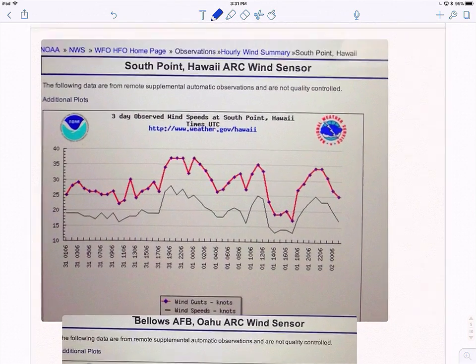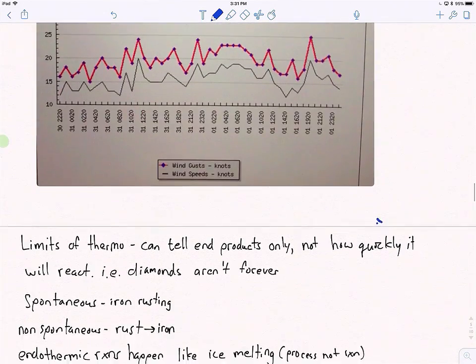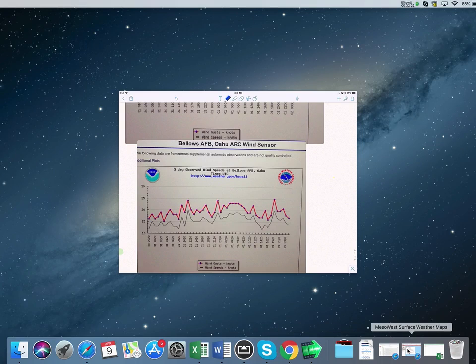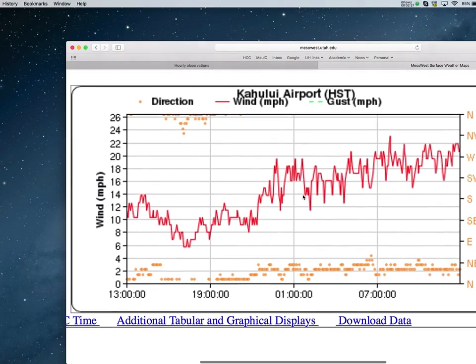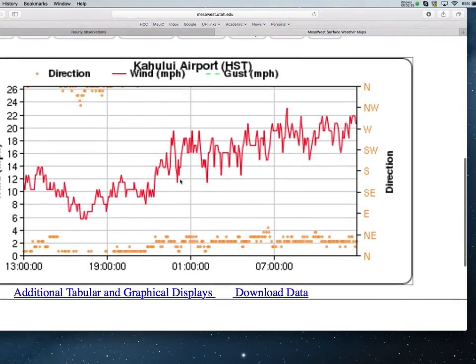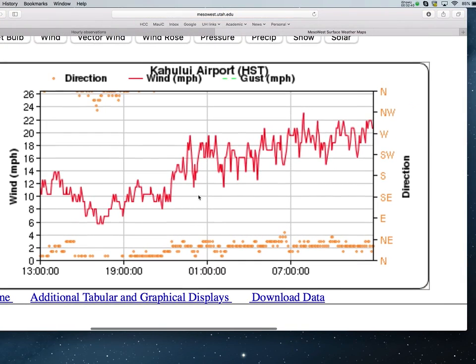Here's the wind in Oahu. You can see that it goes up and down. I looked up the wind on Maui. Where is it? Yeah, here we go. Here is the wind on Maui, at least in Kahului. This is the only one I could find with a graph. And what is the date on this? Okay, this must be last night and this morning. So you can see this is Kahului.